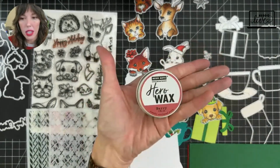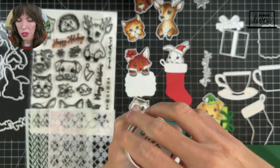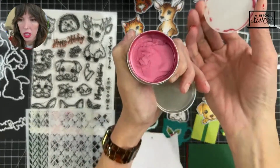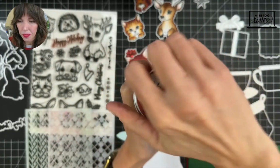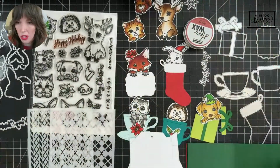And last but not least, you have 2 mediums. The Berry Hero Wax, this is beautiful. Let's open it up here so you can see. Look at that beautiful color. And I have some examples of this as well. So this is also included in the kit. I mean, so much stuff.